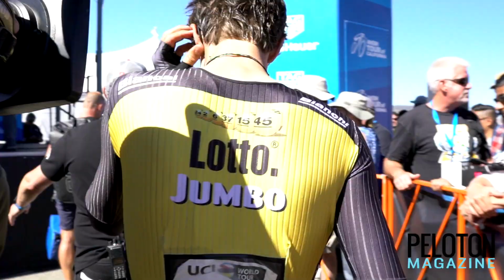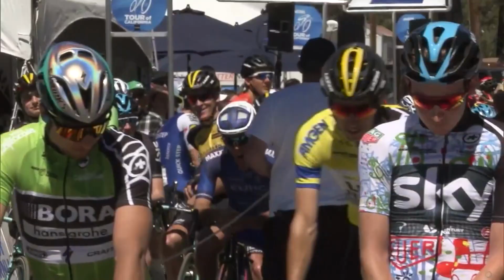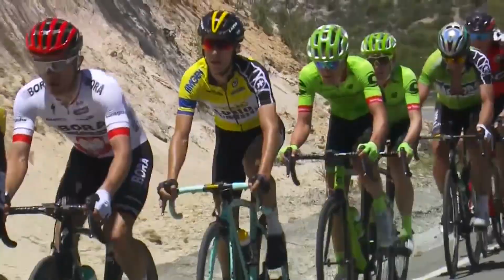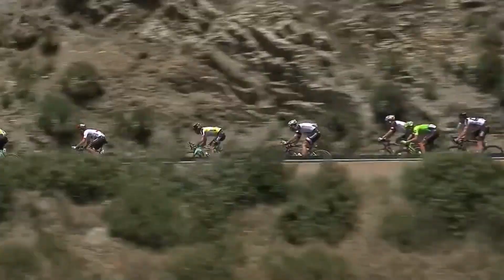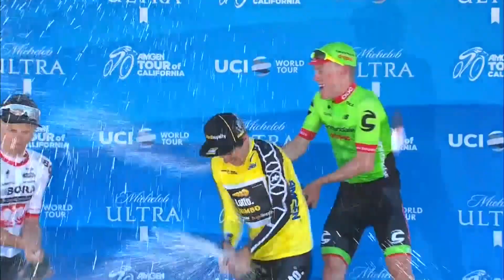It's a lead his Lotto NL Jumbo team would protect over the last day to deliver George Bennett the biggest win of his career and Bianchi the biggest win for its new Oltre XR4, an aero road bike with beautiful all-around capabilities, masterfully displayed by George Bennett at the 2017 Tour of California.